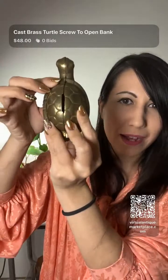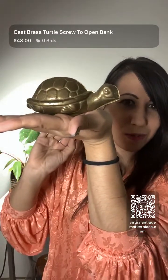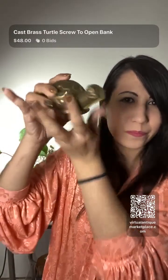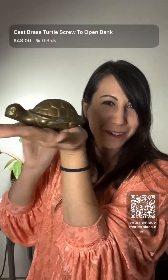If any of you need a cast brass turtle bank in your life. He's just a little cutie. Just a cutie. He's very heavy too. Makes a good paperweight. Make a better paperweight with a lot of coins in him, huh?